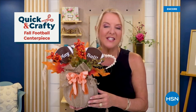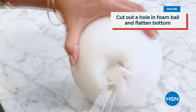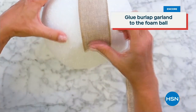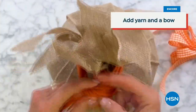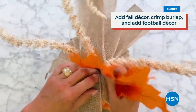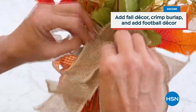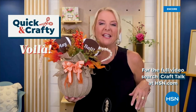I'm Suzanne Runyon, and on this edition of Quick and Crafty, we are making a fall football centerpiece. And voila, what a great way to kick off your fall season.